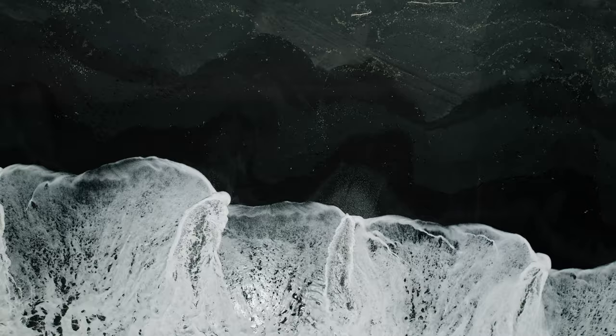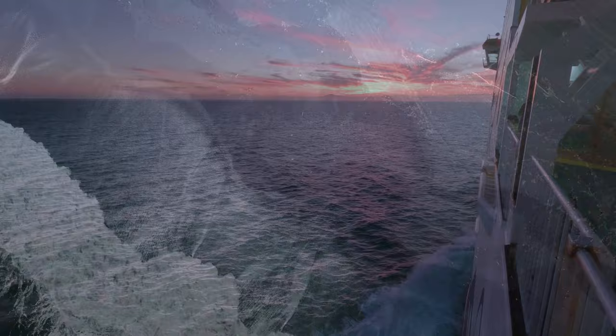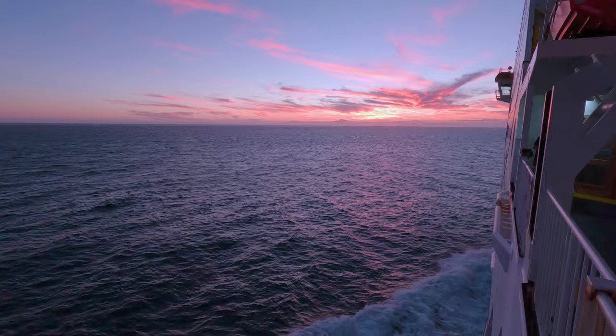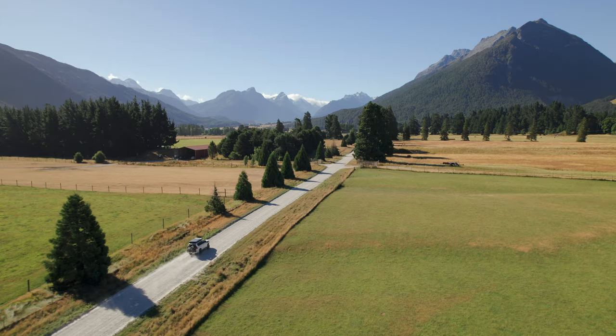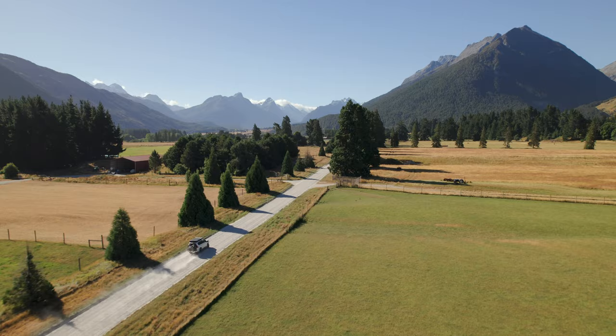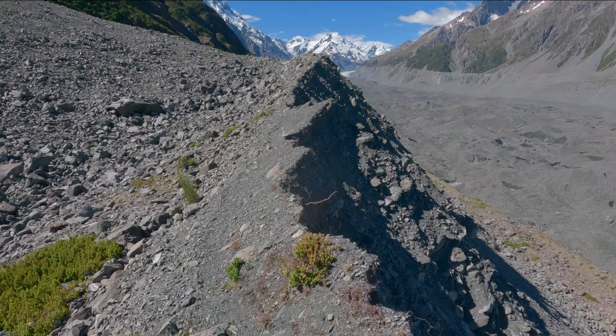The question in my mind at the start of this adventure is, how long will it take, and who will I be at the end of it? This adventure takes us over the ocean by boat, across expansive landscapes by vehicle that have been modified to take us into the unknown, and through stunningly beautiful glacial valleys by foot.